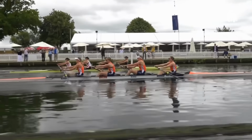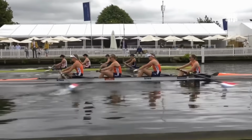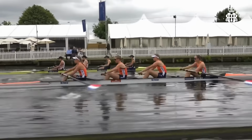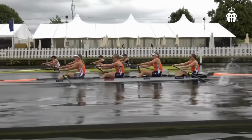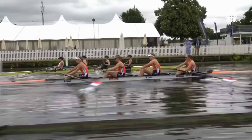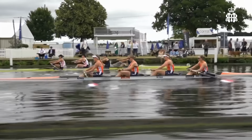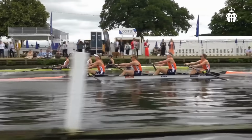I mean, the Dutch, we've watched them race over the international programme against our British Olympians as well, and these are the top two rowing nations at the moment that you're seeing here. Here at Henley, we see them on the world scene, top two rowing nations, and they're meeting side by side. This is such a contest.